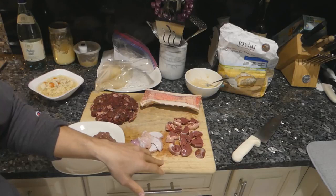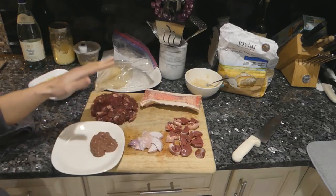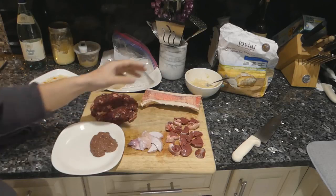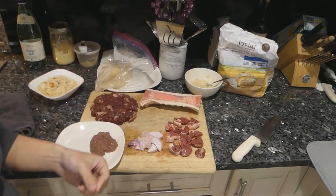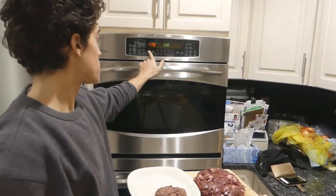I have some kidney in the fridge that I also consume from time to time, but liver is pretty much the same nutrient density as kidney, except it has more vitamin A. Sometimes I will also add some brain tissue or fish for some DHA, omega-3s. So I'm just going to put this in the oven at the lowest temperature possible. And I'm going to come back in maybe 15-20 minutes, and it should be good to eat. I feel really bad for anyone that's been eating cold meat on a raw carnivore diet. To me, it's just not appetizing at all.